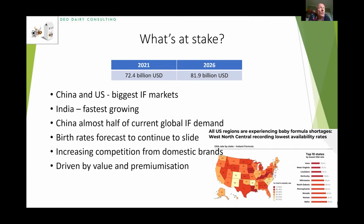India now has the largest population of any country in the world, and that demand for infant formula is growing very quickly. China is starting to stagnate a wee bit. Their birth rates are going down, so their demand for infant formula isn't as high, but the people that want infant formula are driven by value and premiumization. And by that, I mean, what can you put in there that demands a premium?